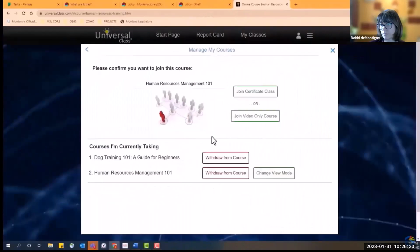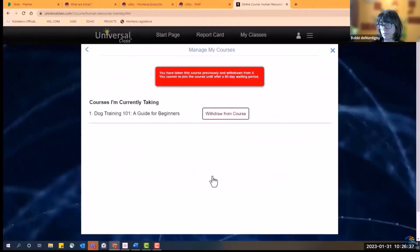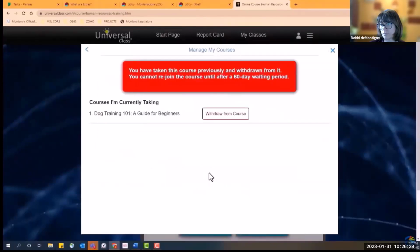If you decide to withdraw from the course, it will confirm your decision and then you will be withdrawn. If you take a course and withdraw from it multiple times in a row, there will be a waiting period before you can enter the course again. I've been using this one as a demonstration, but people probably won't join and withdraw multiple times like this under normal circumstances.